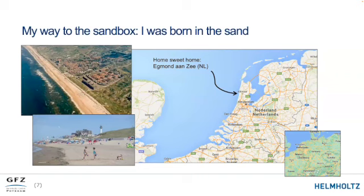And that's the reason that I do this, I think, is because I'm from the Netherlands, from the coast, and we have a very sandy beach. This is the little village I'm from. We have this very nice sandy beach, and I was always playing on the beach with the sand, building sandcastles and all those kind of things. So that maybe infected me with the love for sand, let's say.